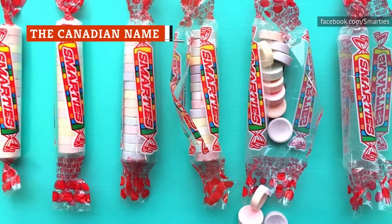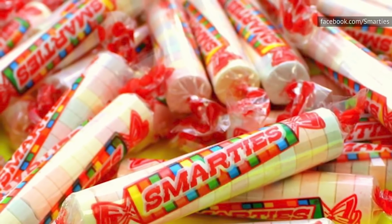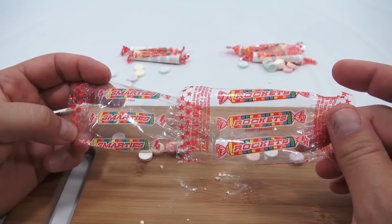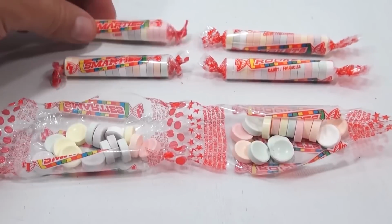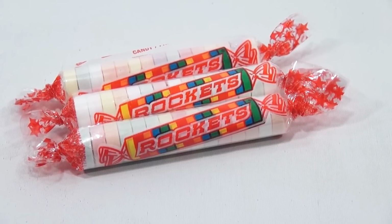Head to a local grocery store or drugstore in the United States, and it's pretty easy to spot that iconic clear label with red print that says Smarties. But you won't get quite the same thing if you're looking for the candy in Canada. Upon first glance, the labels look identical, but if you look a bit closer, you'll notice a difference in names. They're not Smarties at all, but they are the same candy. In Canada, Smarties are known as Rockets.